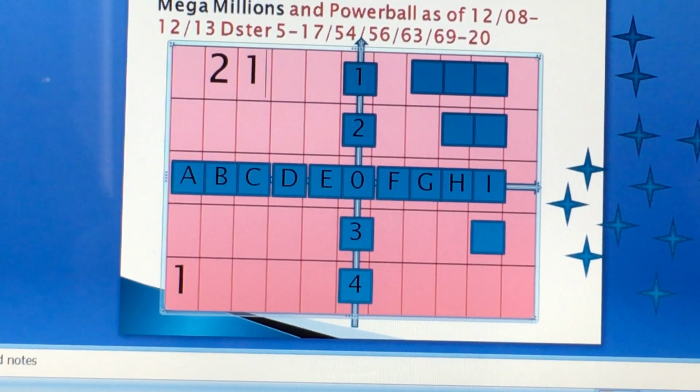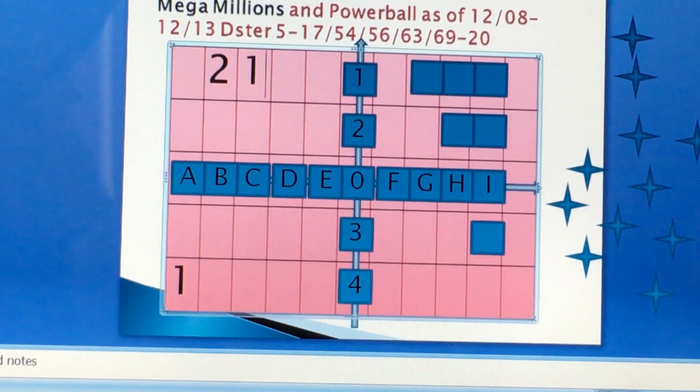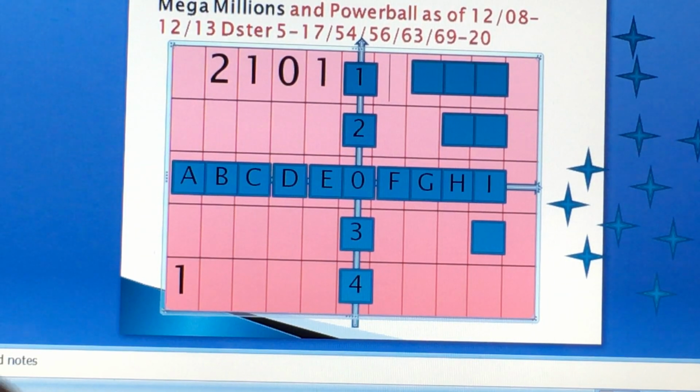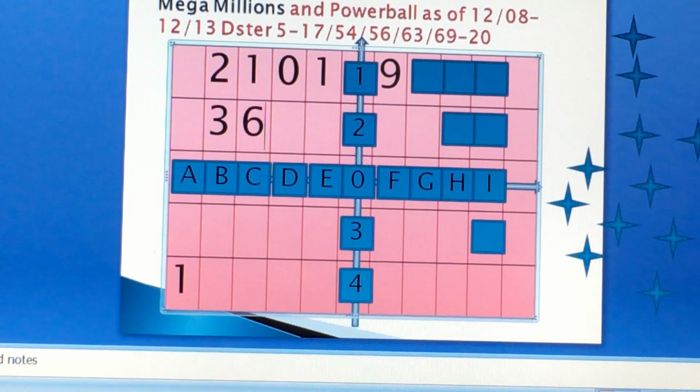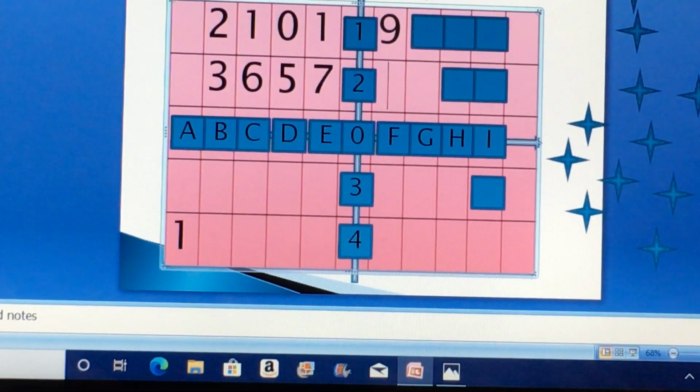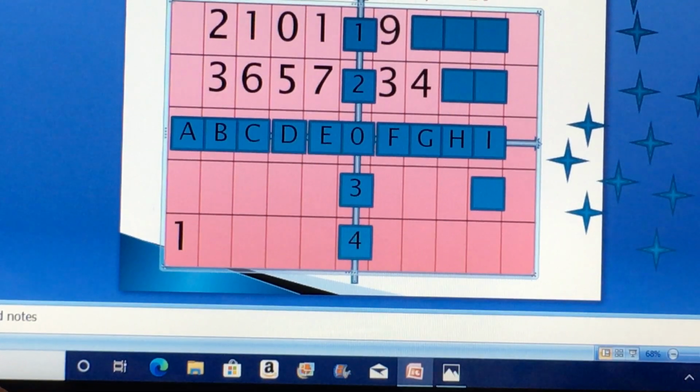Wait, where's my piece number 5? Yeah, there we go. Using the wrong paper. 21019. And then we have 3657. 34.